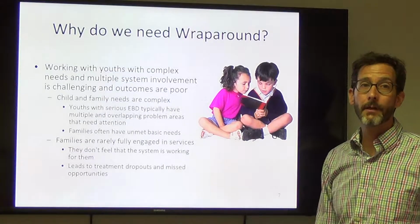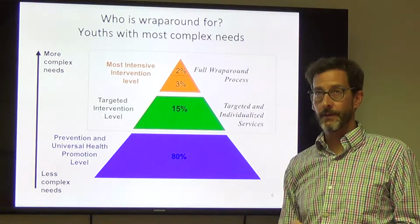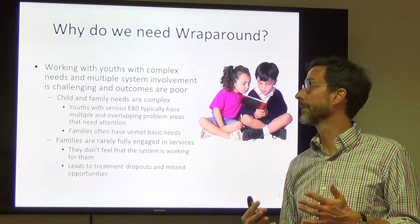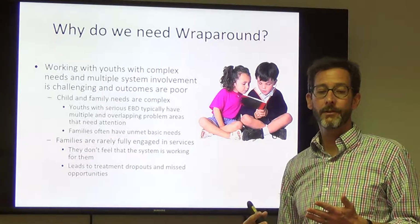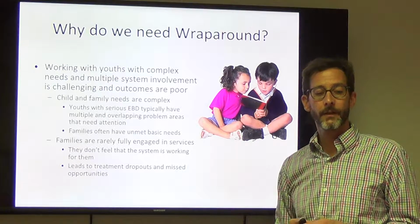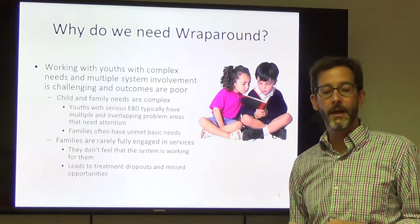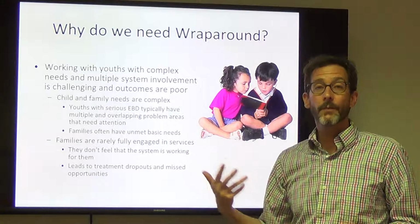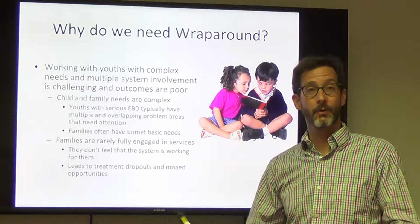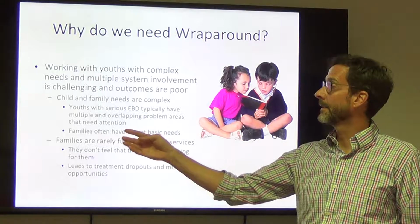Now, why do we need the wraparound process for this highest need segment of our society? Well, working with youth with complex needs and multiple system involvement is a very challenging process, and outcomes for these young people are the poorest of all of those in the continuum. When you have young people with multiple and complex needs, there's naturally an understanding that we need to address those needs through a holistic and coordinated kind of plan. Multiple and overlapping problem areas need attention.